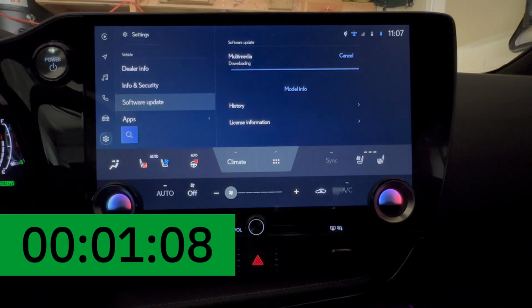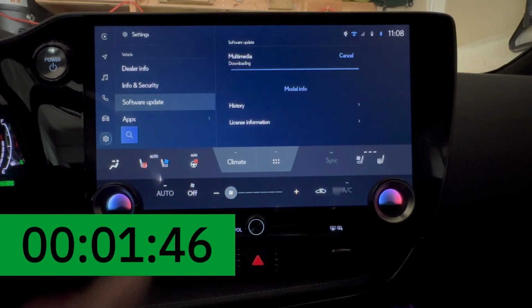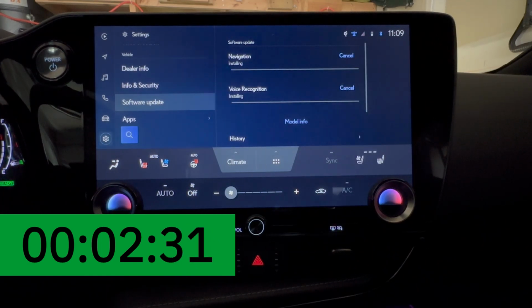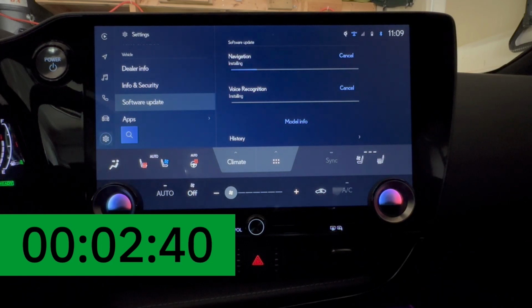All right, so downloading seems to be almost complete. Still see the gear spinning. There's really nothing else here. All right, so now we move over to navigation installing and voice recognition installing. So there's two components that are updated in this update. So from the looks of it, what it did for the 2.5 minutes was it downloaded and then it extracted the file, and now it's starting to install the file. You can see that the navigation seems to be installing quite fast, and the voice recognition is starting slowly. So we'll have to see which one ends first.